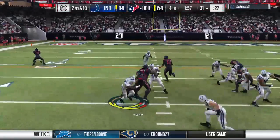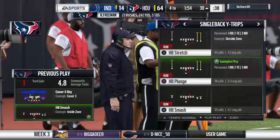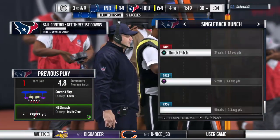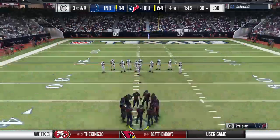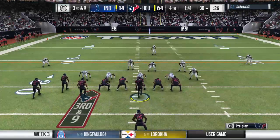Now a handoff here to his running back, and he's going to get this one down to the 30. 1 yard, the official pickup there, so it's going to set up 3rd and 9. It's really no surprise to see them running the ball here. They've got the lead, not much time left. They just want to keep the clock moving, and they can win it right now.